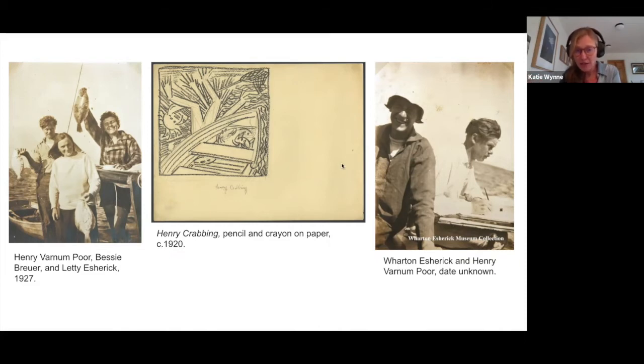You can see Poor is sort of sketching in the background. And then in the center is actually a sketch that Esherick did. And he's having a bit of fun with his friend Henry. And whether this happened or not, he's certainly illustrating him in this sort of bumbling moment where he's fallen overboard in his effort to catch these crabs. So again, that sense of humor comes through.